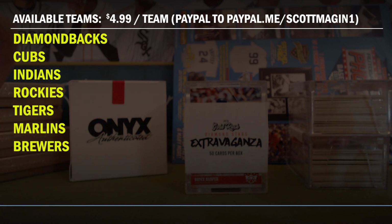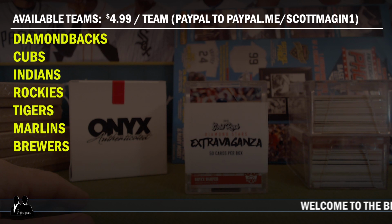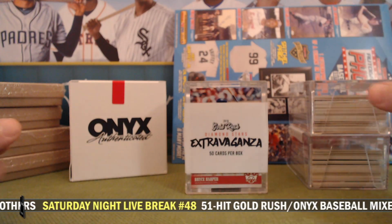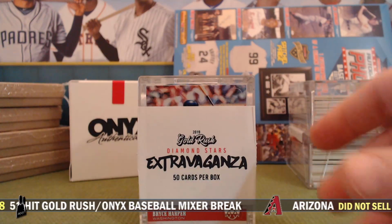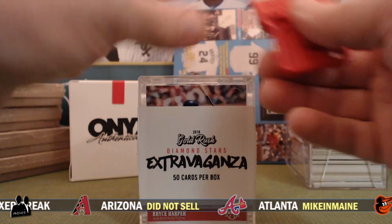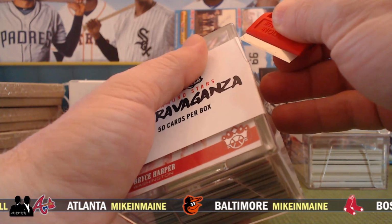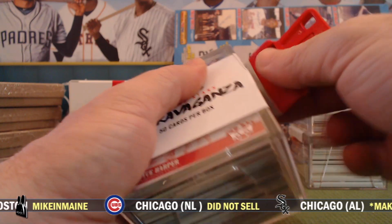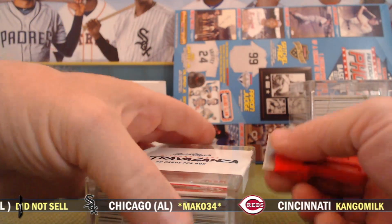So anyway, we'll get started here, guys. Good to see everybody. Let me kill this available. All right, guys, let's get this Diamond Stars out of the way on this Saturday night. Thanks again for joining us. We know there's a lot of releases this weekend, as far as Select and Chrome. Some of the prices on those are a bit crazy.